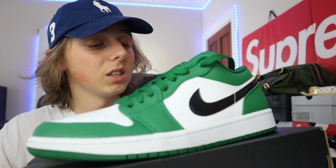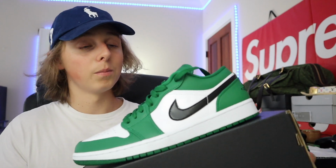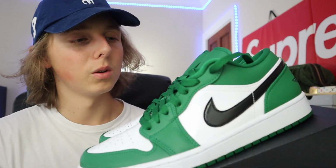And yeah, the Pine Green Low, definitely, once people get on this one, notice the heat, and once it gets a little bit older, I feel like it's going to go up. So don't sleep on this investment. I feel like it's a really good one. And this is the Pine Green Jordan 1 Low, as I probably repeated a million times in the video. So enough said, let's roll that outro.